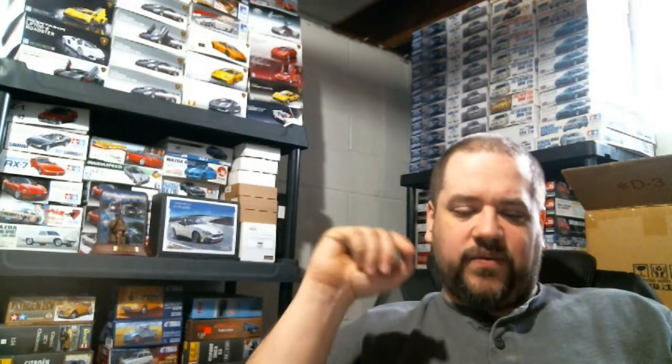Over at Hasegawa, they're going to reissue their Honda Civic Sir 2. This is the 3-door kit from the 1990s. This has been reissued at least twice in the last 2 years. So it's just basically a restock. Also reissuing their Mitsubishi Lancer Evo 4, which again is another kit that's been reissued 2 or 3 times in the last 5 years. So that's just a restock.